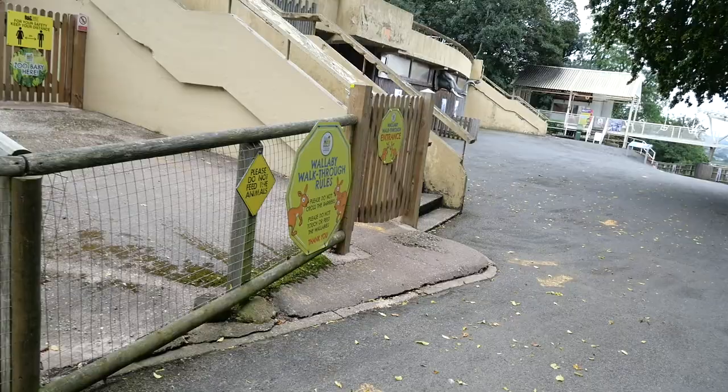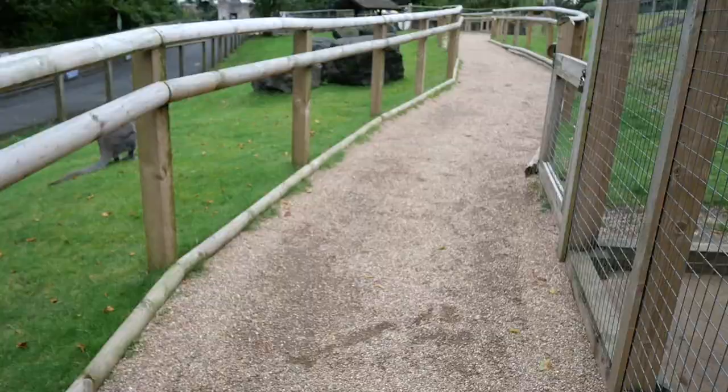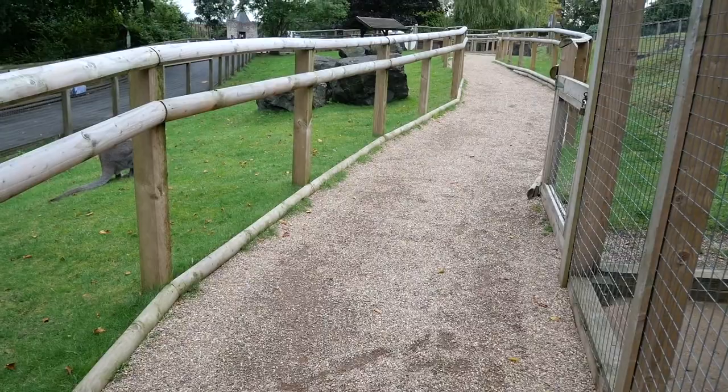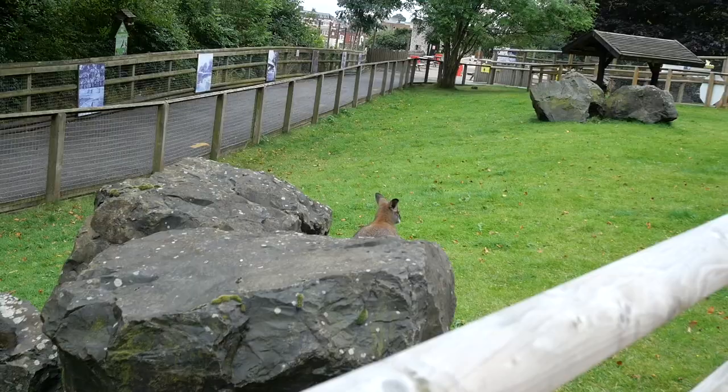So our next stop is the wallaby walkthrough. I don't think many places have these. So obviously you can't touch or feed the wallabies. The wallabies are just free roaming. However, this guy's out there. Oh, bye-bye. Oh, he's coming. No, he knows. Oh, he's hiding. Don't be scared, mate.